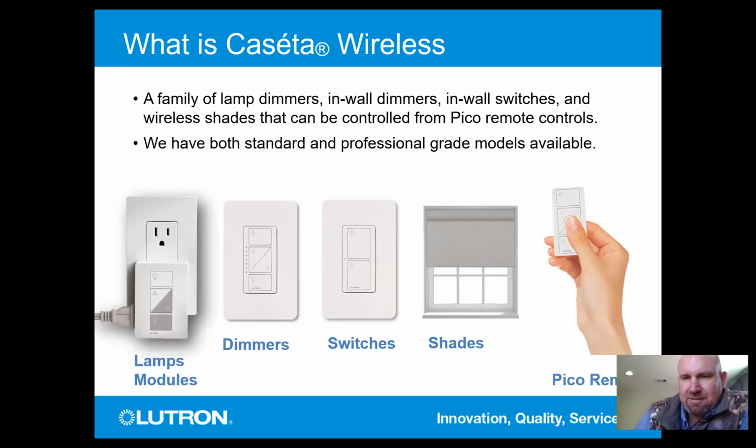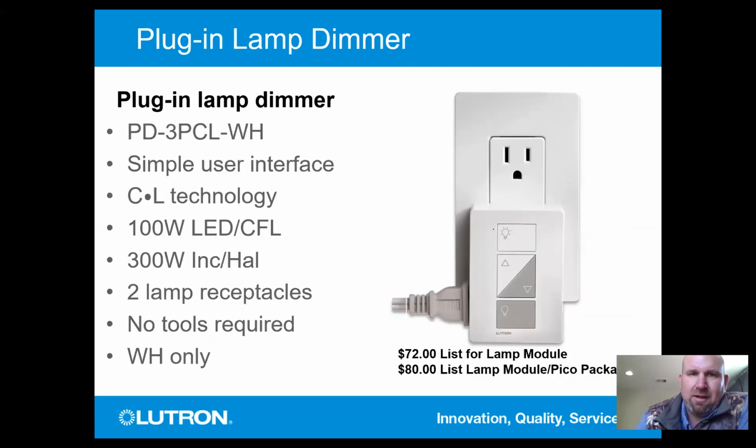And then really the nice thing is that Pico. So adding the Pico into the system really lets the consumer add flexibility to it. They can put these anywhere on the walls. They're battery powered. They last up to 15 years on the battery, and it allows them to put a control where they need it, by the bedside, by the back door, by wherever, to control the entire lighting system.